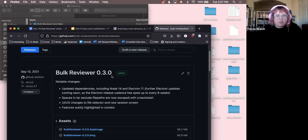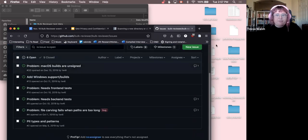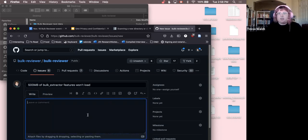But the absolute best thing you can do when you have an issue is to go to the GitHub repository, github.com/bulkreviewer/bulkreviewer, and go to issues here, and actually file an issue. So this is the best way to do a bug report. If you give it a quick title, like 500 megabytes of Bulk Extractor features won't load, and then give a little bit of explanation. And if there's an error message in the application that you're seeing, copy and paste it into here. That way, it helps me keep track of these things and also which ones have been fixed and which fixes are included in releases. And the more information that you can give, basically the better.